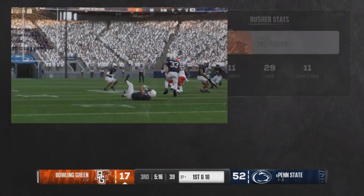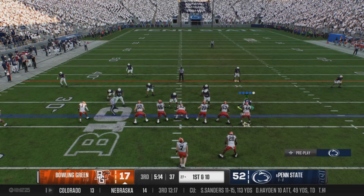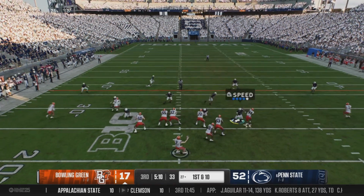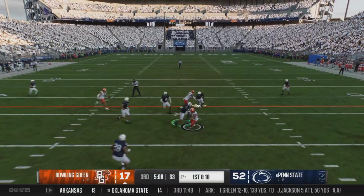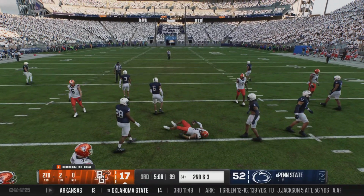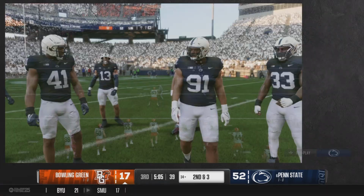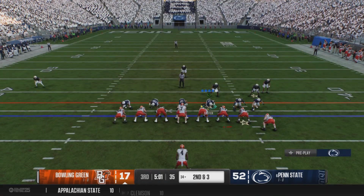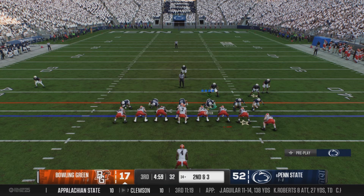They make the stop, but this running game moves the chains as they get the first down. Here's this offense with a fresh set of downs. Catch in the middle, it's Garcia. He's brought down, solid pickup, but a little bit short of the first down. Picked up some yardage with that completion, now second down.